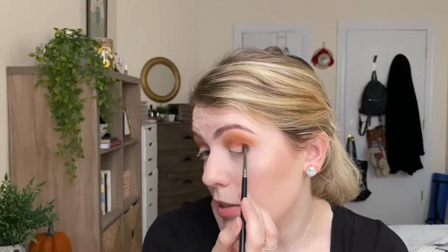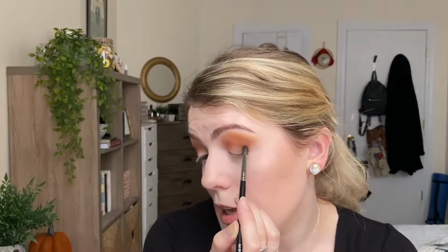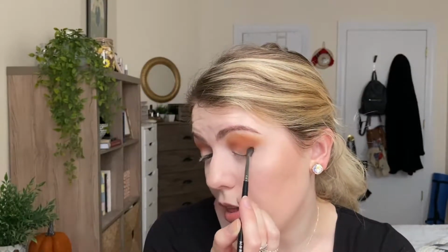Since I want to use every single color in here, I'm going to mix my brush between Copper Boxes and B and put that on just a little bit. Oh, that is very pigmented. I'm putting that in the outer portion of my eye and below where we put that first shade, I Told You. I love playing with colorful eyeshadows. I love it so much, but sometimes, no, most of the time, this is what I love. I'm only getting a little bit of fallout right here, and it goes away right away.